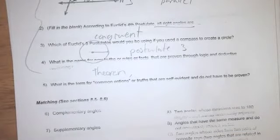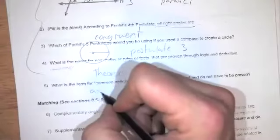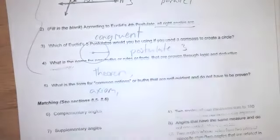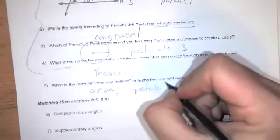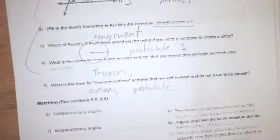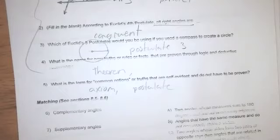Theorem is right. And what was the name for the common notion or the things that we don't have to prove? The things that we just kind of take for granted, the self-evident truths. Oh, yeah, axiom is one of the words we use there. That's what Euclid said. Yep, postulate's the other one. Okay, good. So that's kind of just the intro to the axiomatic system that we talked about.